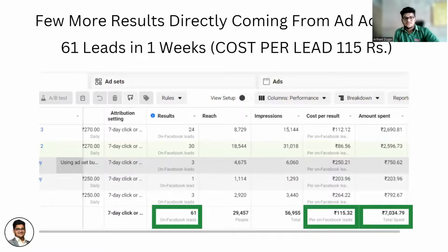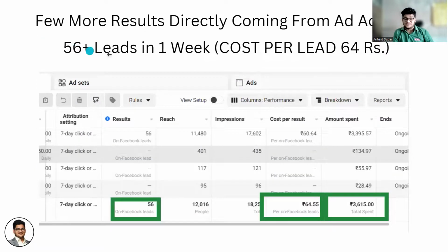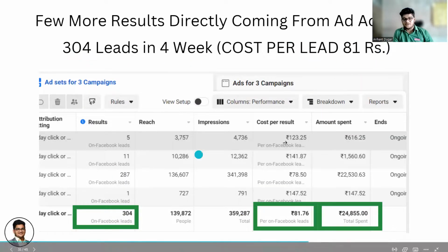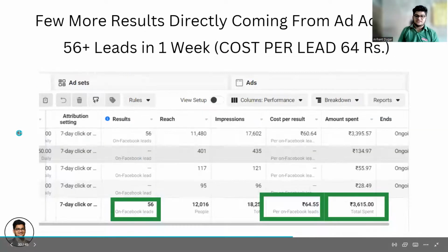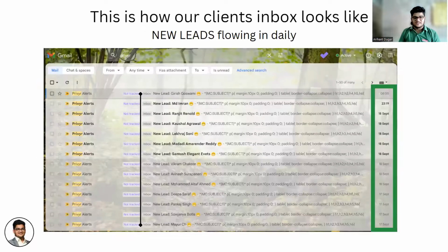If I show you more results here, we have generated 61 leads within a week, around 115 rupees cost per lead. 120 leads within 4 weeks, cost per lead 99 rupees. 56 leads, 96 rupees cost per lead. 304 leads within 4 weeks, 81 rupees. These are all live ad account results that I'm showing. This is what our students and our clients are doing and scaling their business.